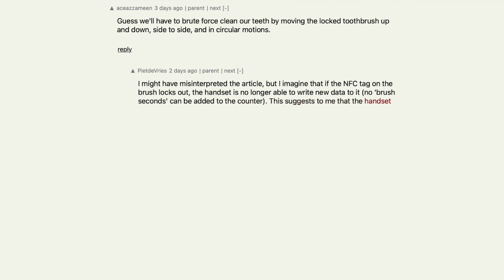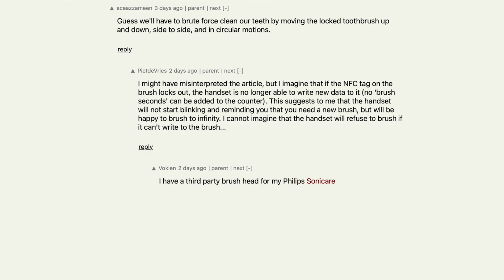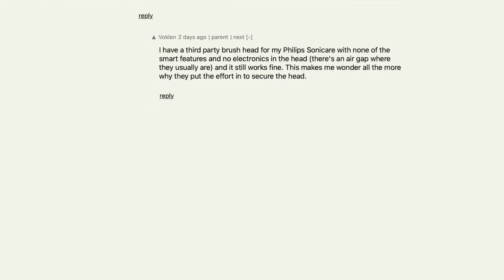This suggests to me that the handset will not start blinking and reminding you that you need a new brush, but will be happy to brush to infinity. I cannot imagine that the handset will refuse to brush if it can't write to the brush. I have a third-party brush head for my Philips Sonicare with none of the smart features and no electronics in the head. There's an air gap where they usually are, and it still works fine. This makes me wonder all the more why they put the effort in to secure the head.